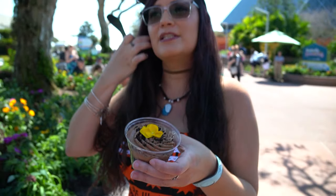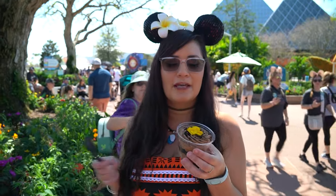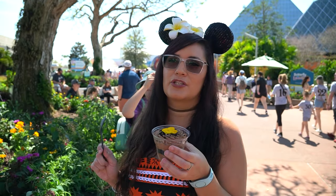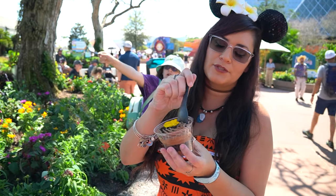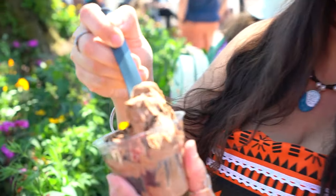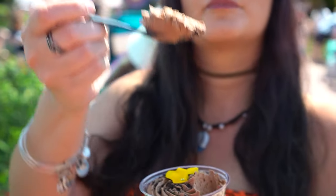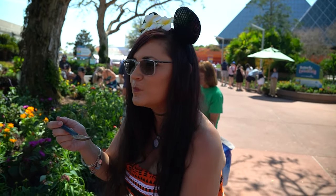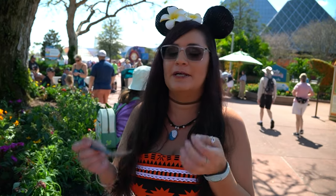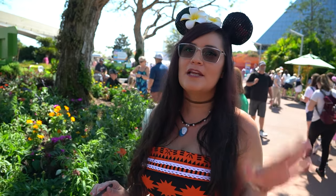And so the real reason why we came to this cart, you don't have to go to Sunshine Seasons right now to get one of the best plant-based desserts you could possibly get at Epcot, the cookies and cream. I love this dessert so much. You get some nice layers happening here. It's a nice plant-based mousse. Cheers to the mousse. That was a big bite, but worth it. You can't beat the chocolate goodness. It is a 5 out of 5.